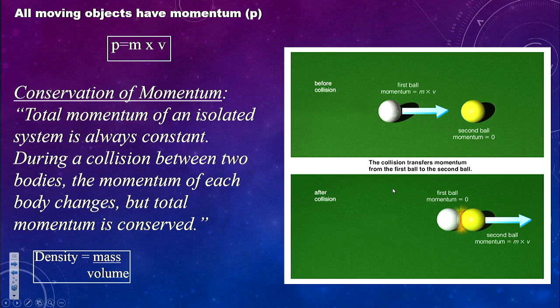All right, so all moving objects are also going to have momentum. Momentum is defined in physics as mass times velocity. Now, the conservation of momentum is a pretty important concept in physics. I'll read it to you. It says the total momentum of an isolated system is always constant. During a collision between two bodies, the momentum of each body changes, but total momentum is conserved.